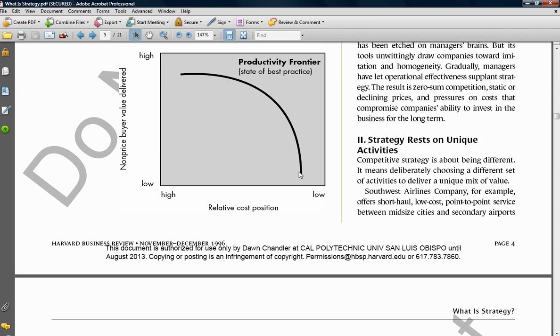The idea being that in order to provide value added, you have to pay money for it. You know, if Southwest wanted to deliver a really great meal experience on a plane, it would have to add costs, go into higher costs in order to improve its value delivered, say meals, the excitingness of a meal.